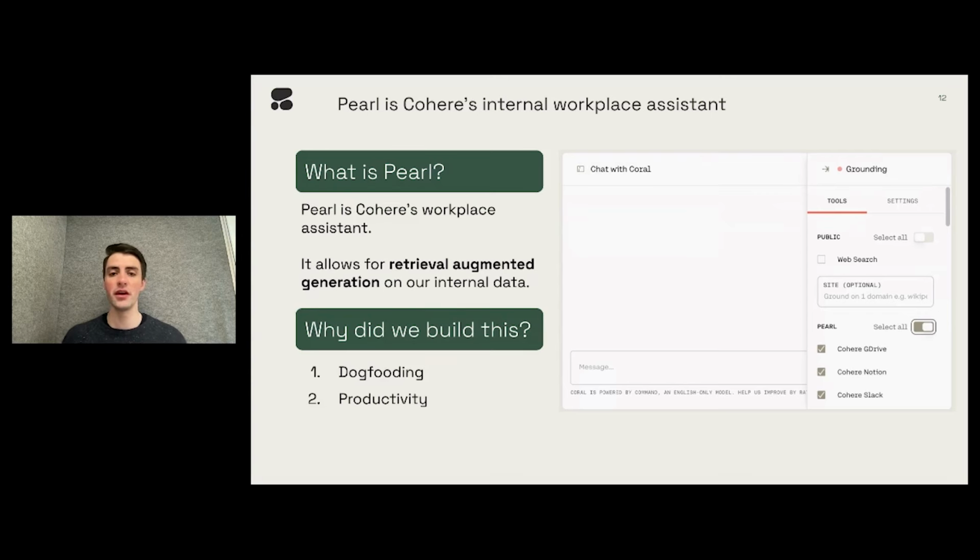Why did we build this? Well, for one, we wanted to dog food this use case. We had a lot of interest from enterprise customers on the ability to do RAG on their own internal documents. And so we wanted to be able to try this out ourselves, learn from usage and feedback from our own employees so that we could bring those learnings to our customers and help them better implement these systems. And second is we actually wanted to reap the productivity benefits ourselves from having a system like this in place internally.